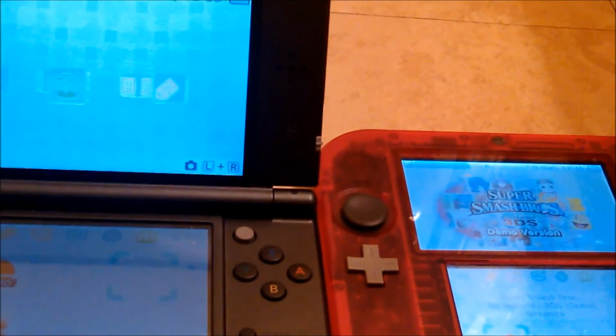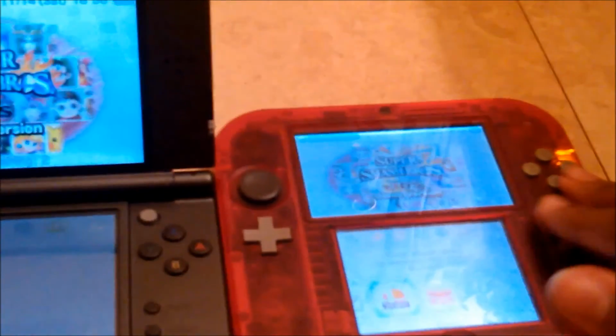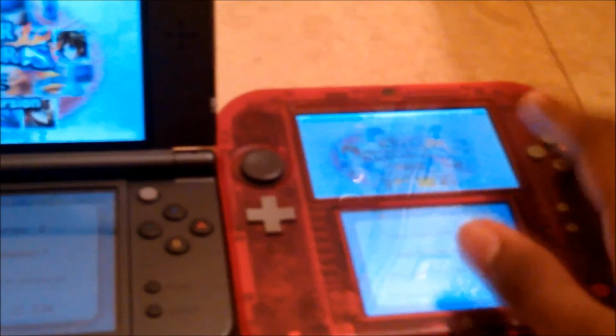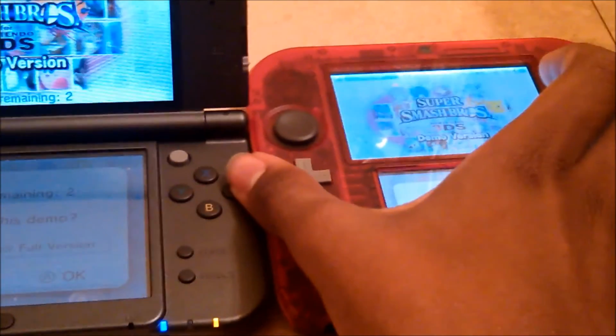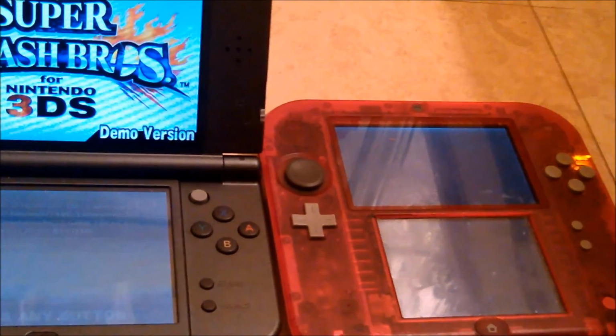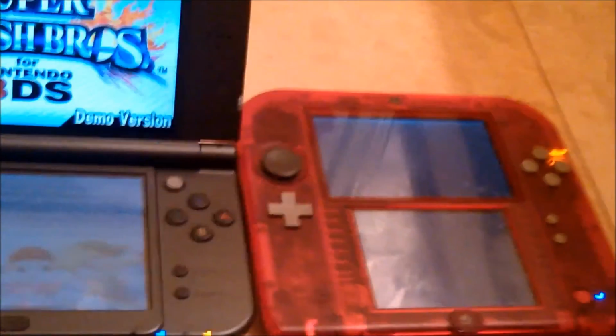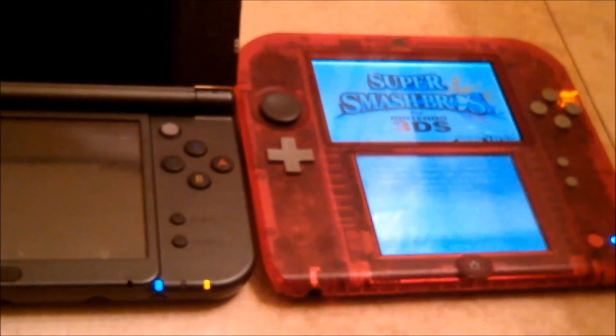So now we're on to our final test, and that is the Super Smash Bros. demo version. I'm going to launch them both at the same time. Okay, I have to push the game. As far as the splash screen goes, on the new 3DS it's almost instant. So the new 3DS is loaded up in less than 5 seconds, about 5 seconds if you count the splash screen. The Nintendo 2DS is still loading. Okay, so it's loaded.